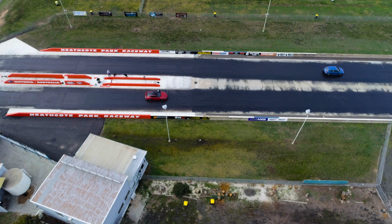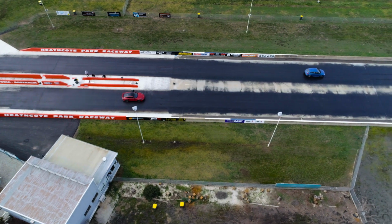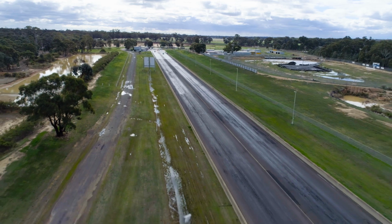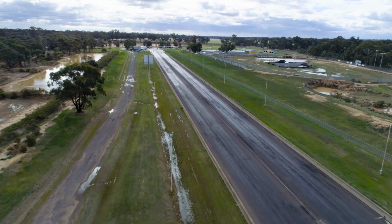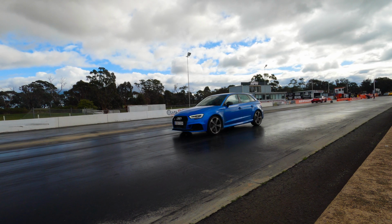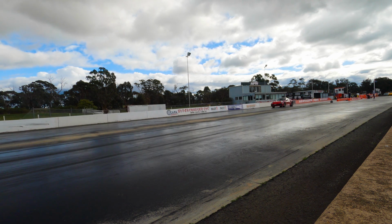For this run, we're trying to make it a little more fair. And my Audi is positioned about 10 car lengths or 40 meters ahead of the Porsche. And that's about 10% of the entire 400-meter run to the finish line. Is it enough for me to get there at the same time as the Porsche? Let's find out. 3, 2, 1, go!